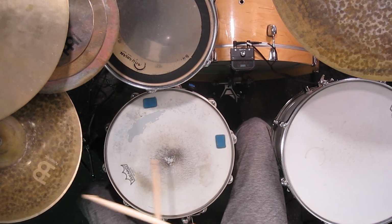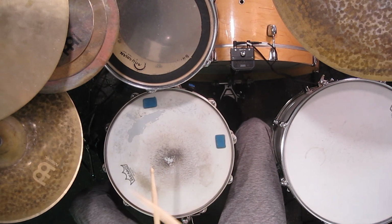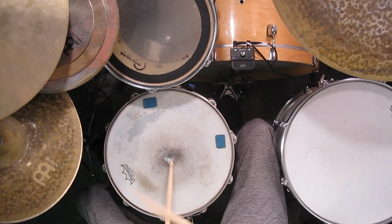This is not a coordination exercise. It's a funky exercise. Now, the midterm. And you just improvise claves as if you were making those phrases on the toms with this backbeat structure. Now, the final. What if we migrated the snare?